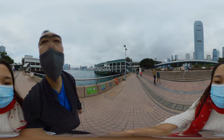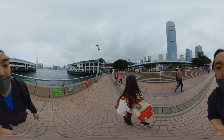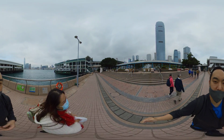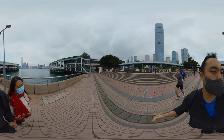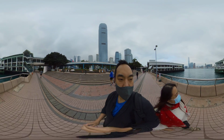Take a photo. Take a photo? Okay, cut. Take a bloody photo. Didn't work. Yeah. Maybe I got censored. I like the color. Yeah.